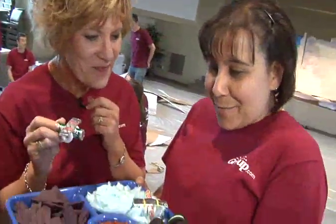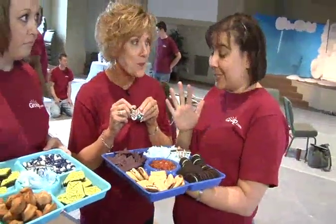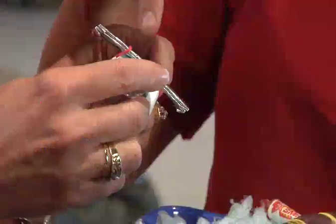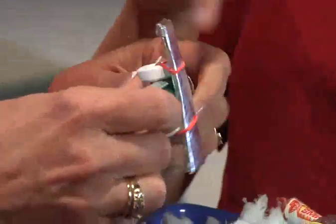Tracy, they all came from our local grocery store. We have blue corn chips and salsa. We went with the blue sky theme. We have these cool little planes. There are sticks of gum for the wings, and we used lifesavers or breath mints for the fuselage, and another lifesaver for the wheels, just put together with rubber bands.